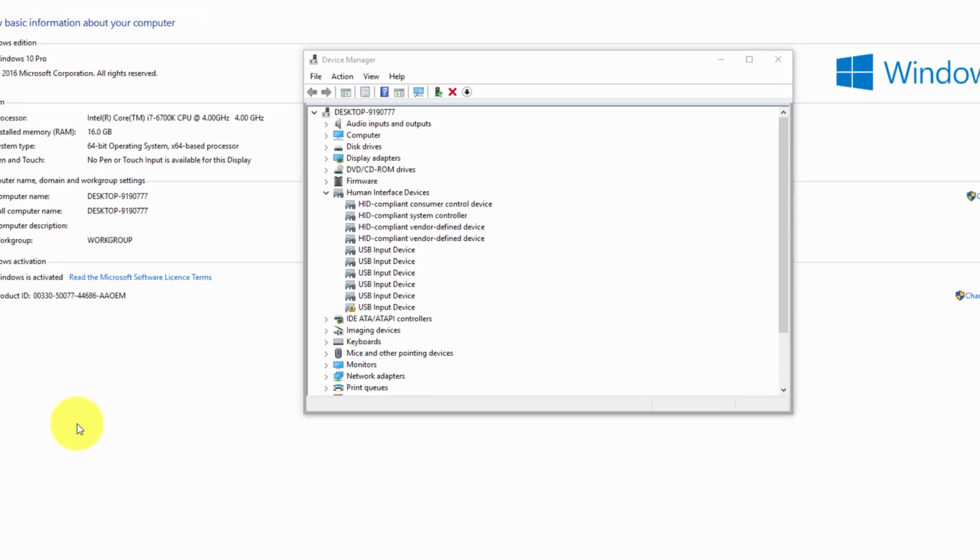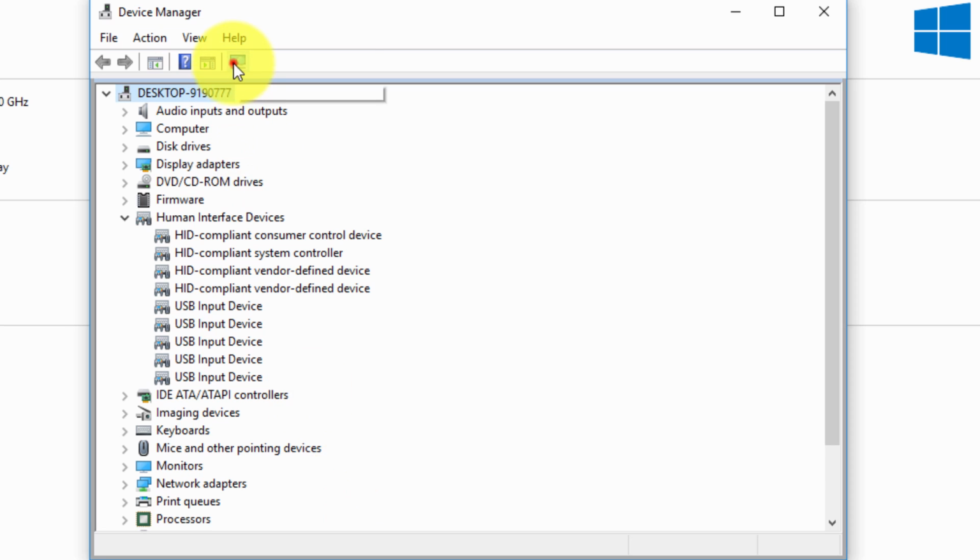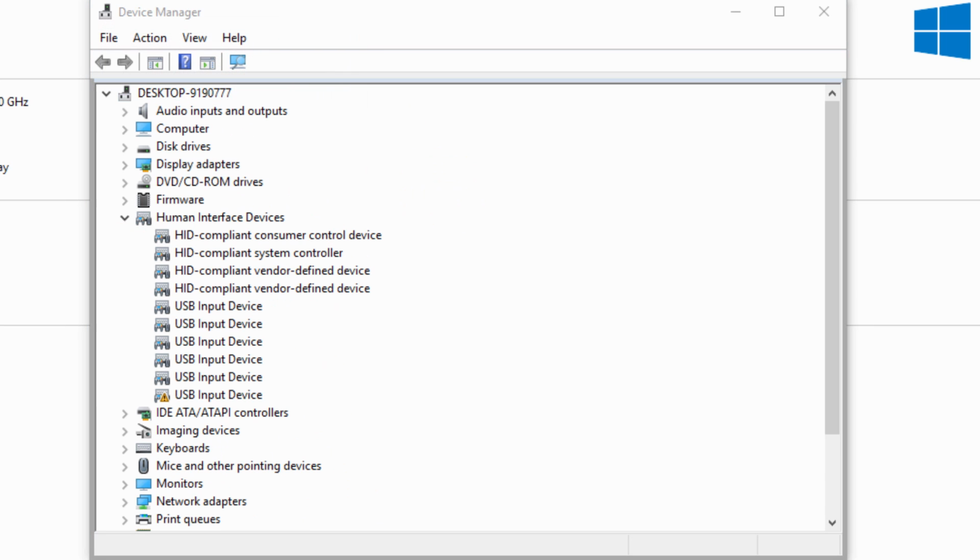Now, after a bit of troubleshooting, I found that Windows wasn't detecting the wallet properly when I plugged it into one of the front USB ports on my computer.